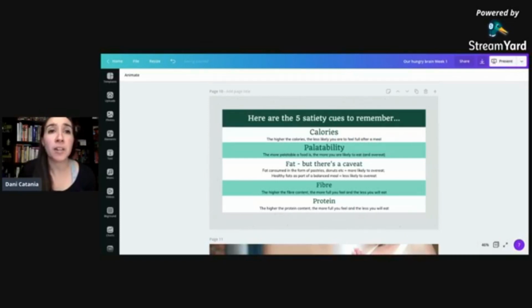Number 3, fat, but there's a caveat here, okay? In this research, the amount of fat was a factor in delivering less fullness, but it comes with a caveat. When fat was delivered through refined foods such as cake, chocolate, pastries, biscuits, you get the picture, this is where the satiety index basically nosedived, right? It was really not satisfying.